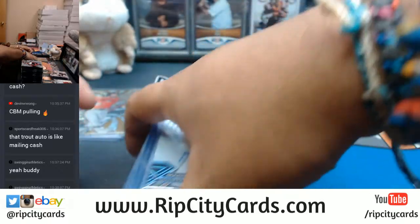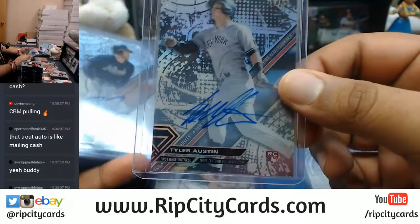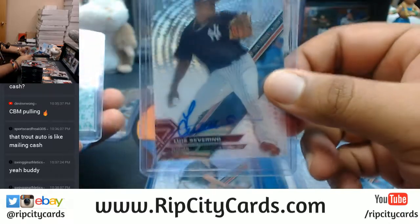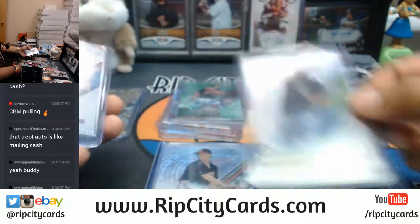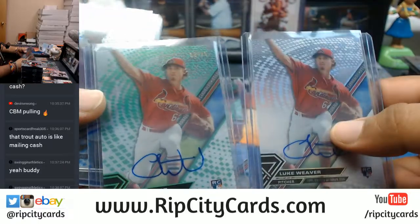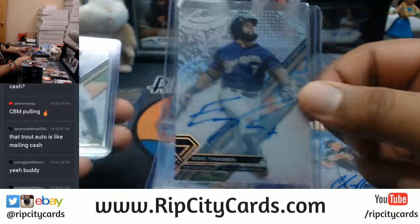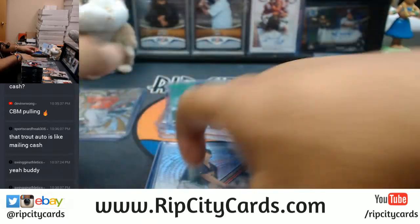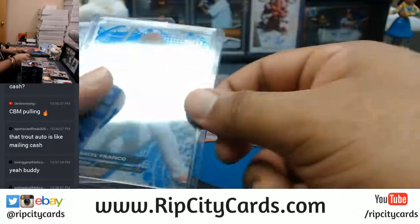And let's recap these autos, y'all. Save that for later. That's actually a good one, too. Manny Margot, Padres. Austin, Yankees. Freeman, Braves. Fulmer, Tigers. Save that for later. Severino, Yankees. Save that for later. Vogelbach, Mariners. Giolito, White Sox. Two Weavers for the Cardinals. There you go. Tapia, Rockies. Pinder, A's. Thames, Brewers. Cotton, A's. Arroyo, Giants. Save that for later. Winker, Reds. Glasnow, Pirates. Save that for later. Haniger, Mariners. Franco, Phillies.